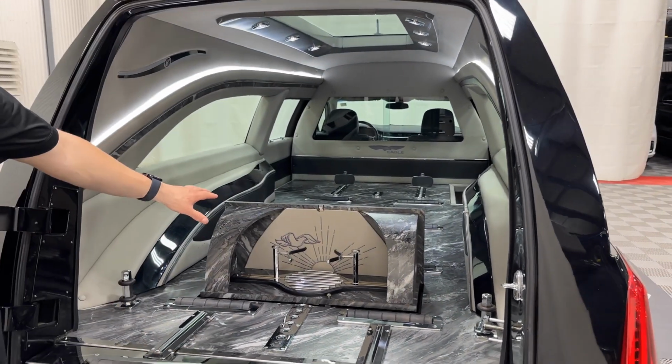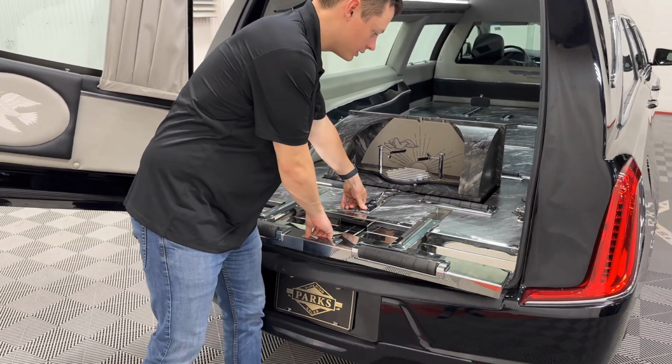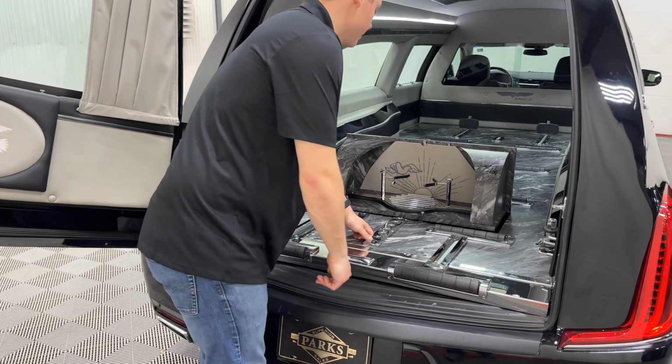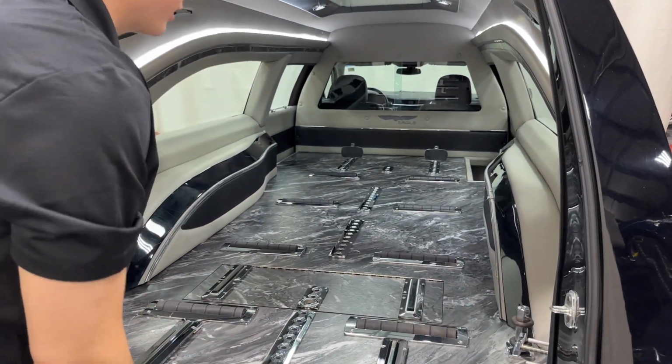Stormy granite floor with a pop-up urn carrier and an extend sill. There's a little black button right here. Pull this thing right out. This protects your rear bumper as the casket is walked inside. Push the button back down and slide it right back in. There's a little thumb screw on this. You can slide that down and just close it right into the floor.